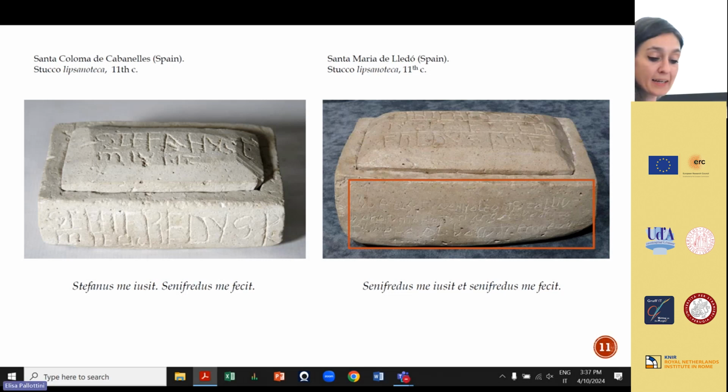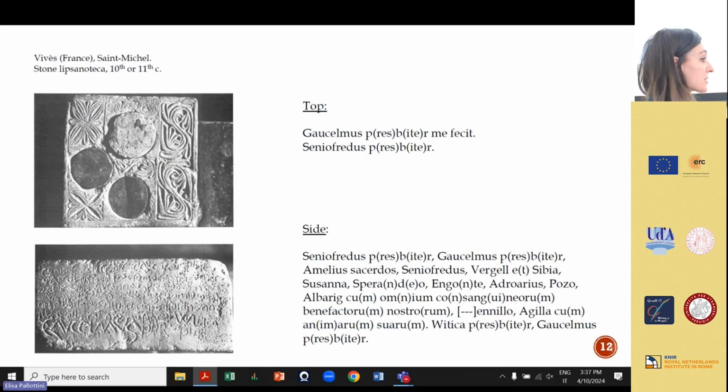In another case, instead, a Lipsanoteca from southwestern France, we can hypothesize that the long list of names that appears on one side of the box was written by one of the main contributors to the reliquary, the priest Gaucelmus. His name is mentioned 3 times in the list, twice in the middle of the text, along with the names of other benefactors, and once at the very end of the list, with letters that are twice or even 3 times bigger than the rest, and were perhaps a sign of special status.